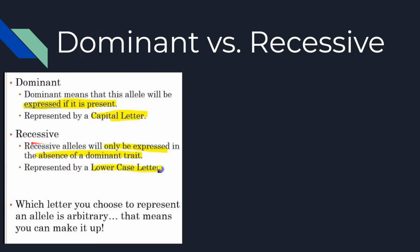So for the recessive genes, recessive alleles or recessive genes will only be expressed in the absence of a dominant trait. So again, if we're looking at height, if we have one dominant big T and one recessive little t, we're going to see that dominant trait. We'll see someone be tall. But if we have two little t's, two recessive genes for being short, then we'll see someone with shorter height.